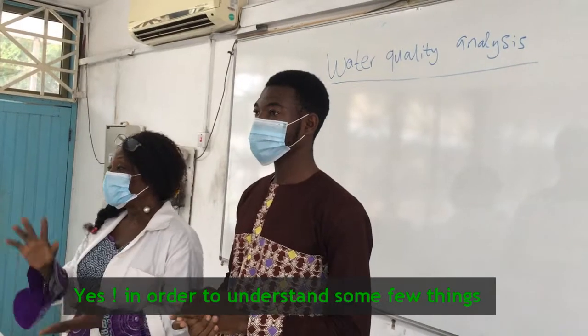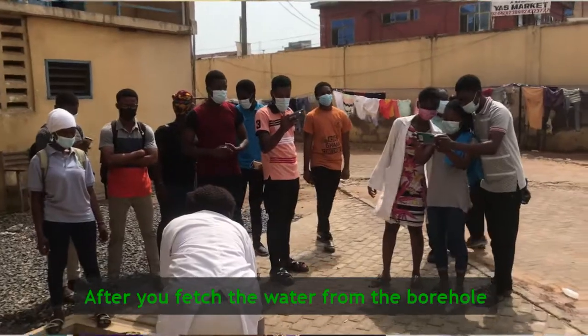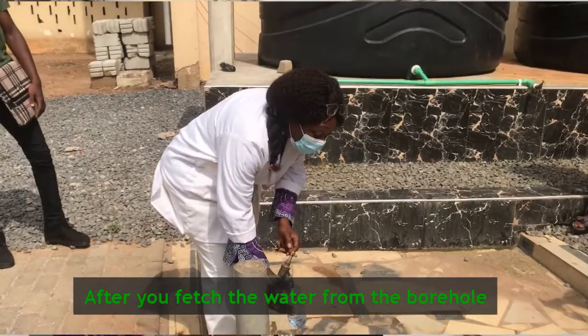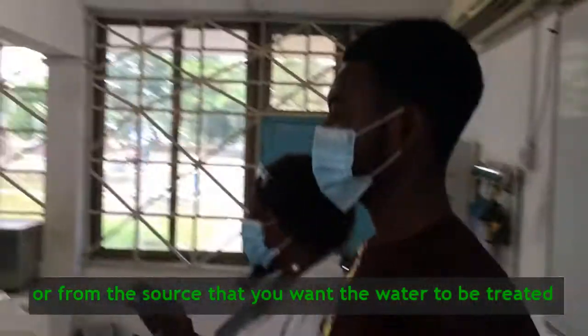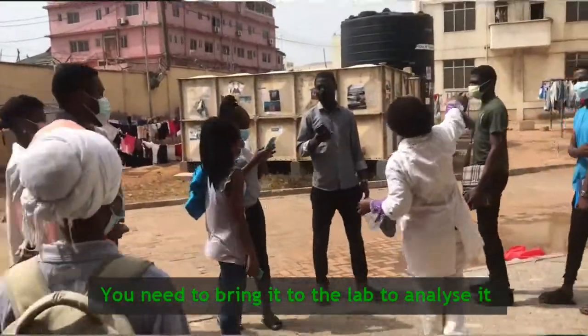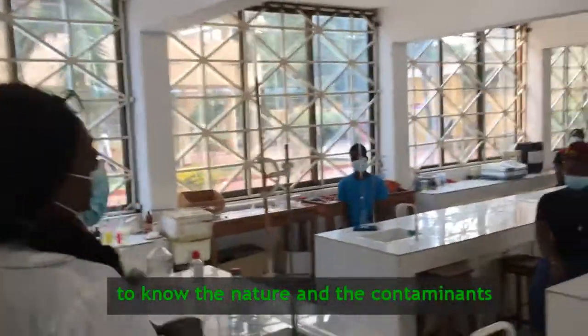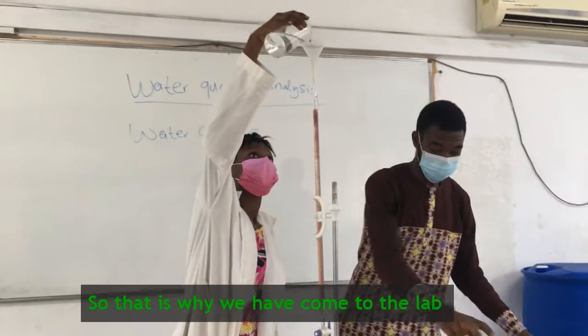Yes, in order to understand some few things about the quality of the water, after you fetch the water from the borehole or from the source that you want treated for a certain number of people, you need to bring it to the lab to analyze it, to know the nature and the contaminants that might be present inside. So that is how we have come to the lab.